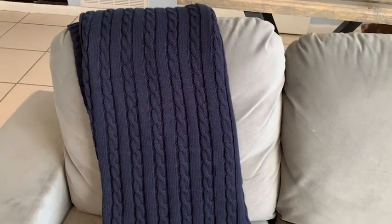I love a nice, cozy, warm blanket. And if you're like me, you like your throw blanket to be warm and cozy and big enough to cover you on a large sofa so you could just relax. So that's what this NTBAY 100% cotton throw blanket is like.